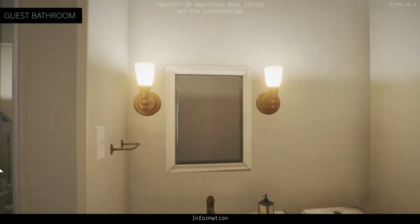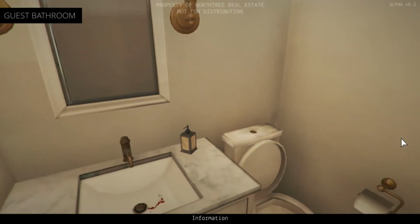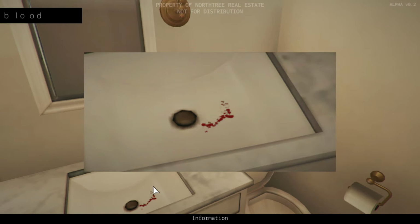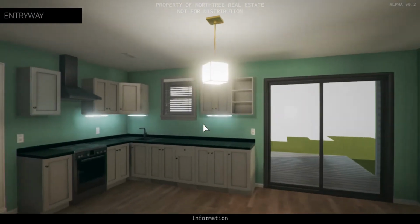Got the downstairs bathroom, that's interesting. That's not blood. That's... somebody brought strawberry jam, and they spilled their strawberry jam in the sink. There definitely was not a murder here right before you entered the house.